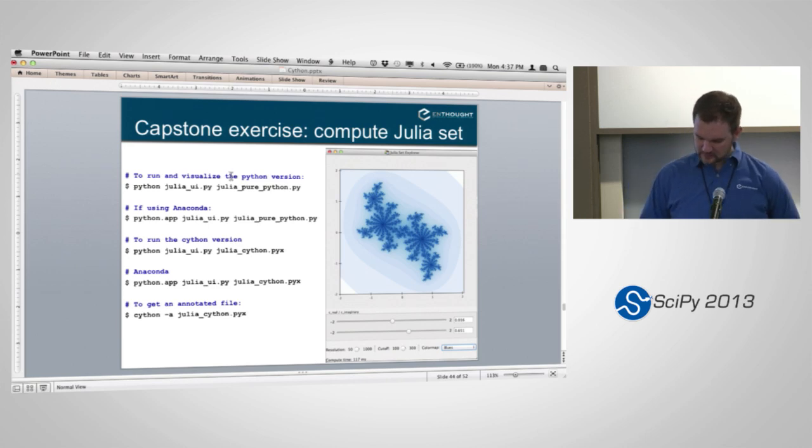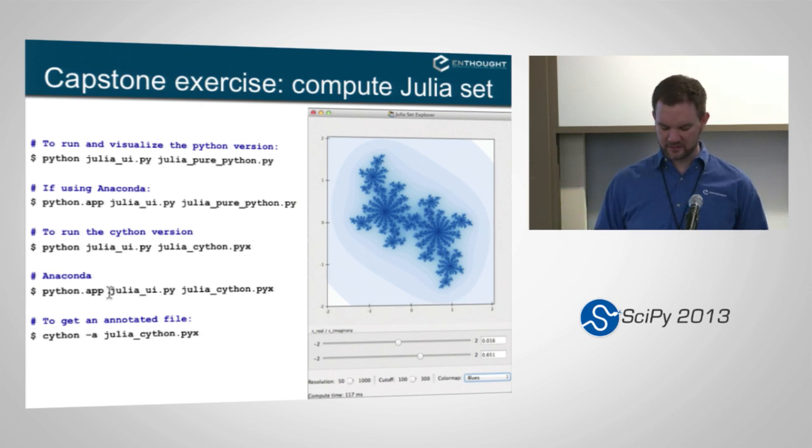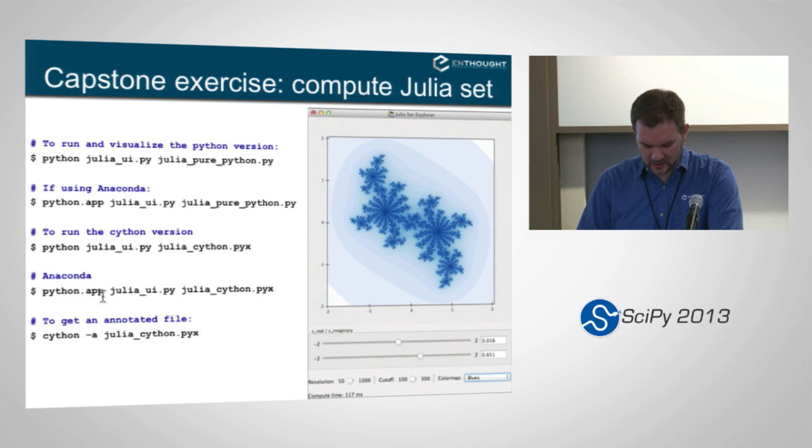I should mention that if you're using Anaconda and you're on Mac, you need to run python.app instead of Python. It needs to set up the windowing and the GUI stuff appropriately to make that work. That's an aside. I believe if you're on Windows, it should work just fine out of the box.